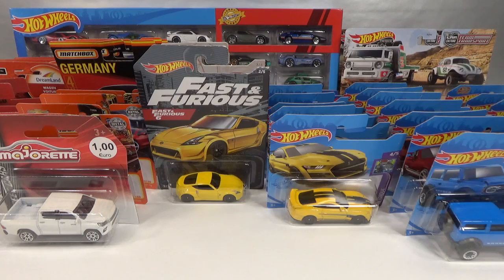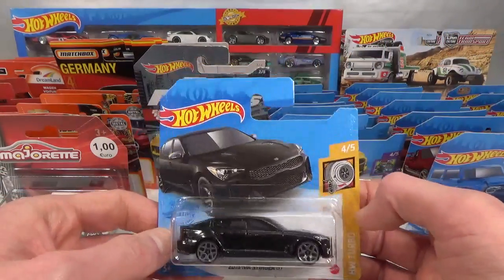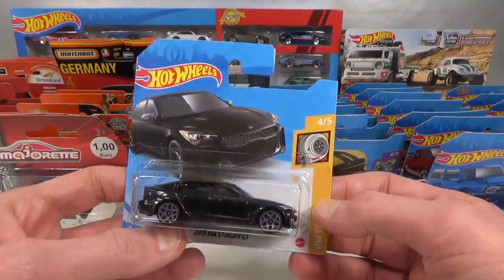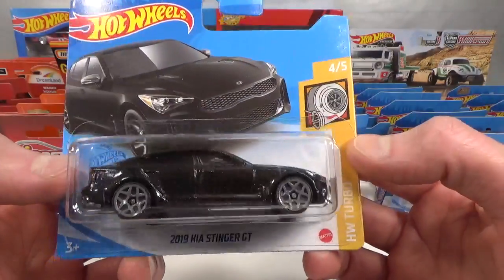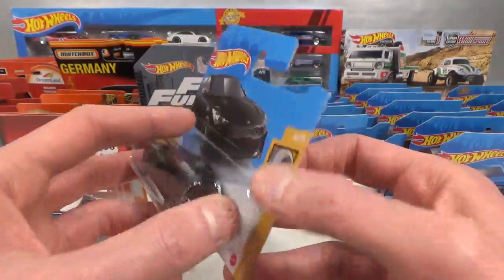I got an extra example of those castings, so I can open these up already in this video. And then we will open the other example in the themed video. So that's what we're going to look at here. Pretty much everything is going to be opened up here in this video. The 2019 Kia Stinger GT in metallic black.